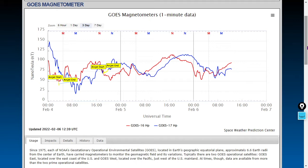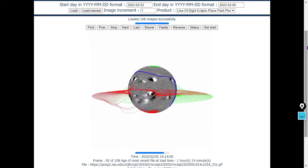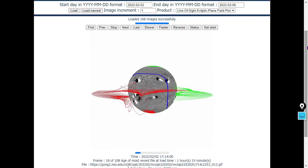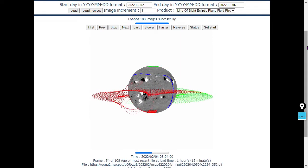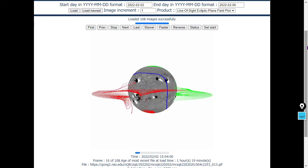So here are the GOES magnetometers over the past 3 days. We're seeing a little bit more smooth readings there, an indication that we're seeing a subsiding of coronal hole winds. But there are more on the way, as there are a whole series of South Pole-oriented coronal holes in the earthly zone. We'll show you that in a minute. First, the line of sight ecliptic plane field plot. Here is the heliospheric current sheet from Earth's perspective, as well as the solar magnetogram.